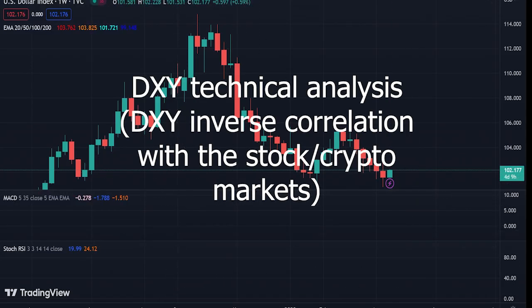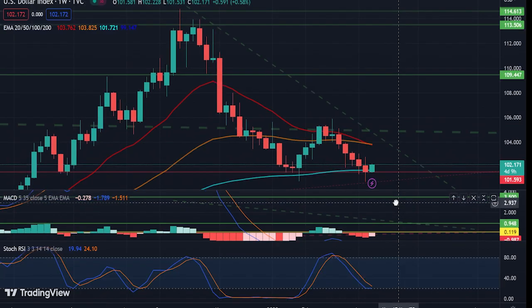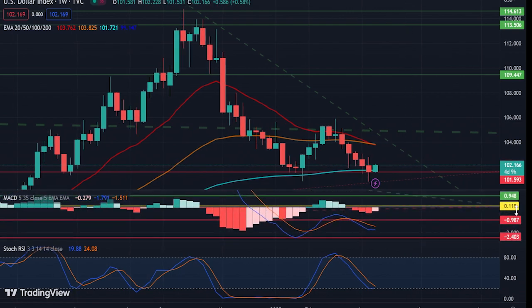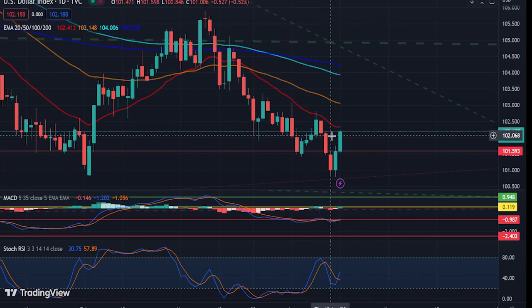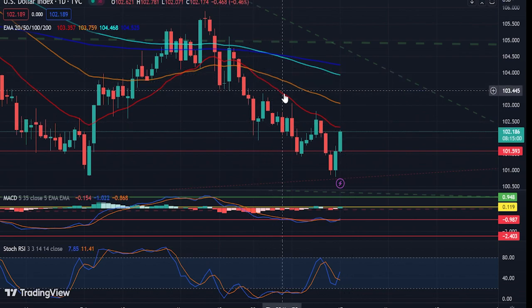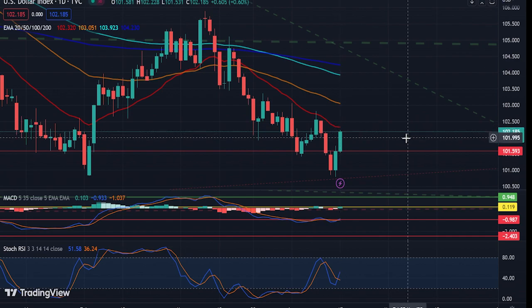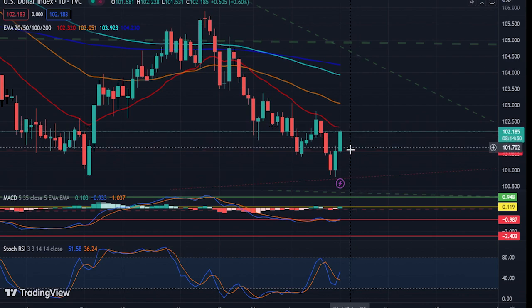We're at 102.17, and last time we were trading there was back in May 30 of 2022, so almost a year ago. This is MACD we're looking at. We're currently in oversold territory, but if you're noticing something, it looks like every time it pumps, it's only able to reach somewhere where the red line here is, and that is the EMA 20, or in other words, the 20-day moving average.